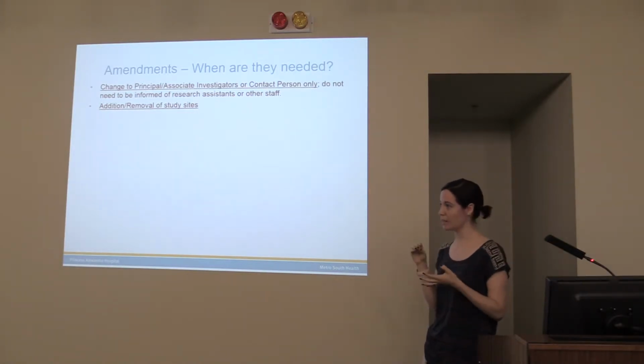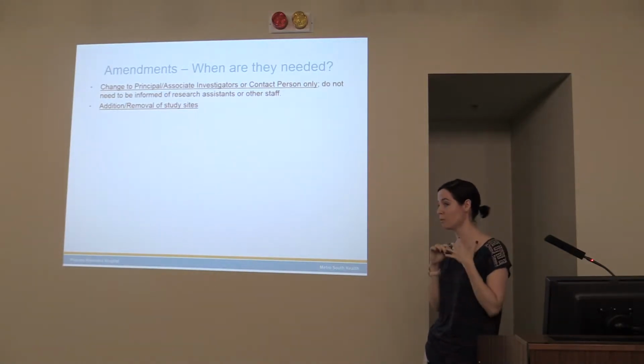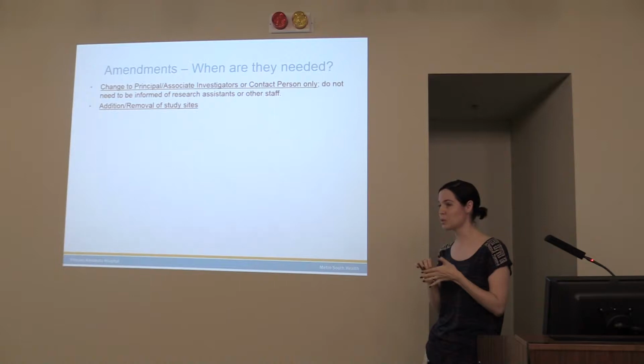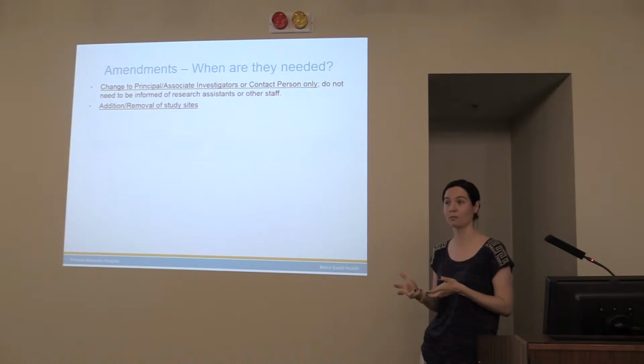So the way you would do that is, again, it's an amendment form. You need to let us know who the new principal investigator responsible for that site will be. So you need to nominate somebody. If there's an additional contact person, you can let us know as well. But mostly we need to know the name of the site, who the lead investigator for that site will be. We'll need a copy of their resume, and also some sort of either an email or a letter from that principal investigator acknowledging that they're happy to take on that role.